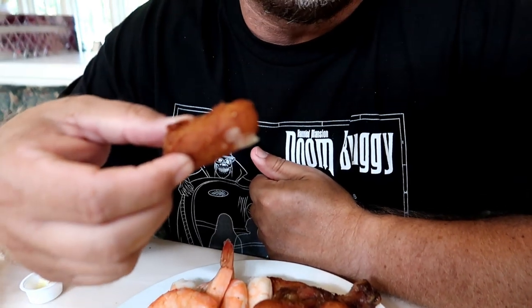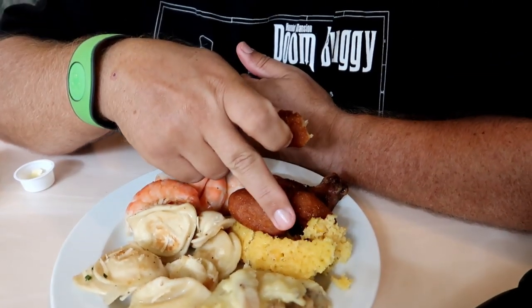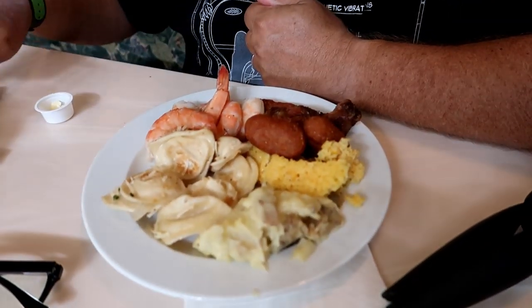I don't know why I like corn dog nuggets. Only at Disney though. Chicken, cornbread. Cornbread casserole is very good. Pierogies are very good. And I got the shrimp so I can make a little shrimp sandwich. Pierogies are really good. And it's mashed potatoes and not cheese like I said earlier. Yeah. Everything's very good so far.